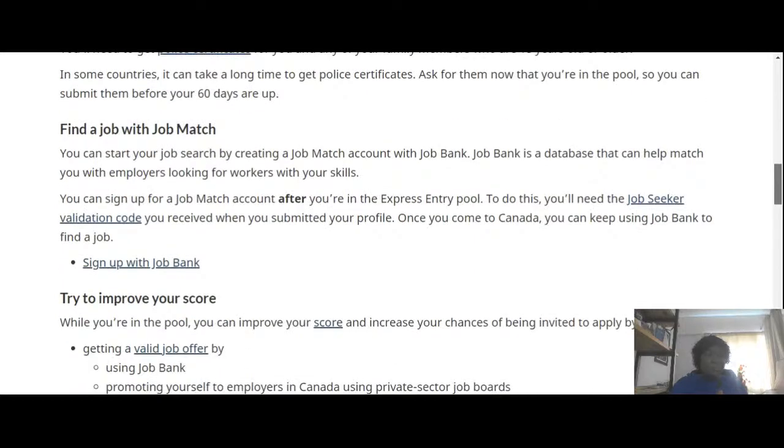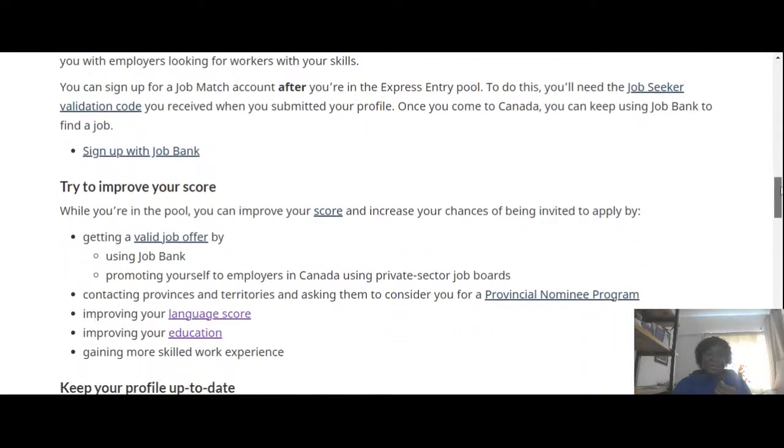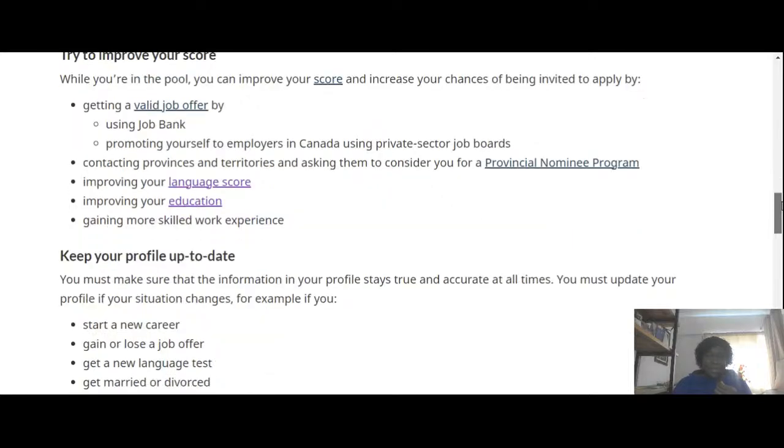Then in the meantime, even after you've submitted your profile, you can also be applying for jobs. You can go on the Canadian Job Bank and be applying for jobs. You can use your reference code for the Express Entry profile to inform employers that you have applied, that you are in the pool. It will even hasten the process. It might even be that you get a job while waiting to be invited to apply for your permanent residence.